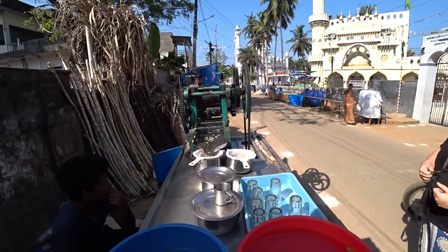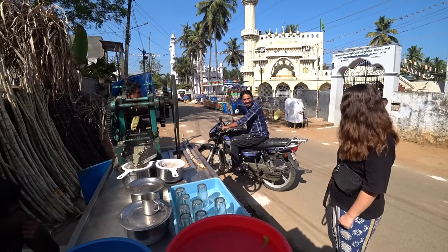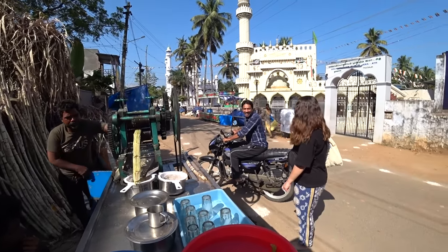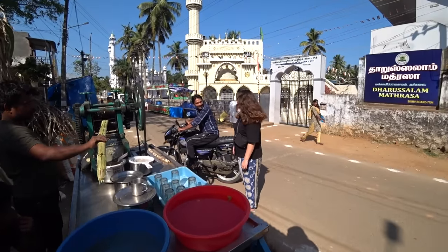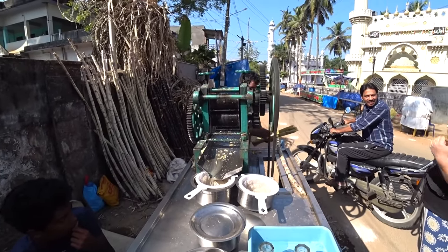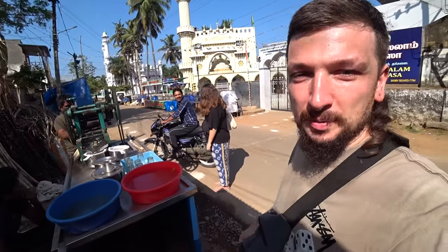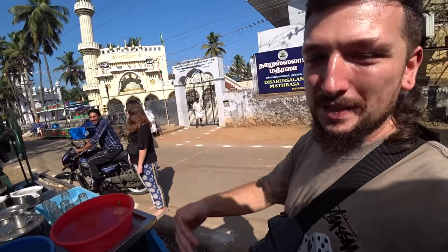So there we go, he's going to stick it right through there. Hello, how are you? Thank you so much. Lovely chap, welcome to India. So there's the fresh juice coming out of the sugar cane. Right, I'm curious as to how this will be. Sugar cane is fantastic everywhere in the world, but let's see if it can compete in India.